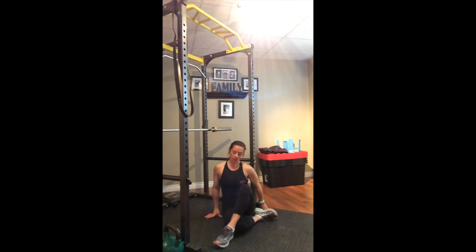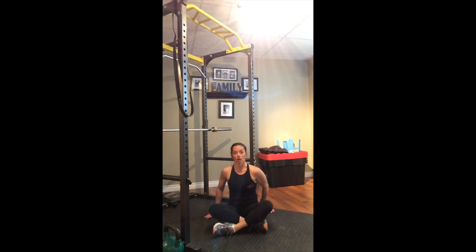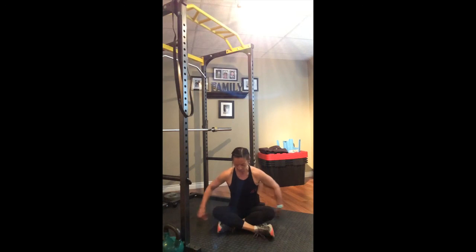From here, we're just going to take our legs and we're going to cross them. So feel free to cross them whichever way feels comfortable. And then we're just going to sit tall, nice and center. Hands are going to come out to either side. Inhale for a nice tall spine and a little bit of a chin tuck in as you exhale.